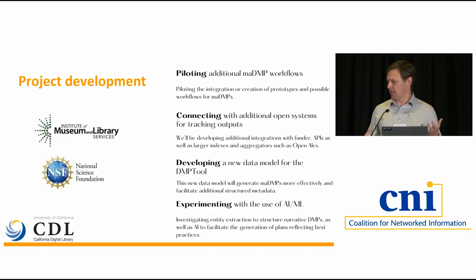As a key component of this project, we are definitely looking to leverage machine learning on what researchers are trying to convey with their plans and how we can make the whole process much more streamlined and understandable to them. And that's it.